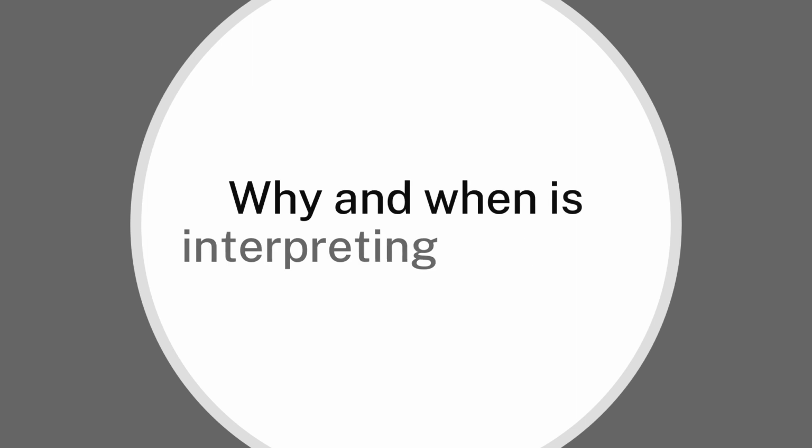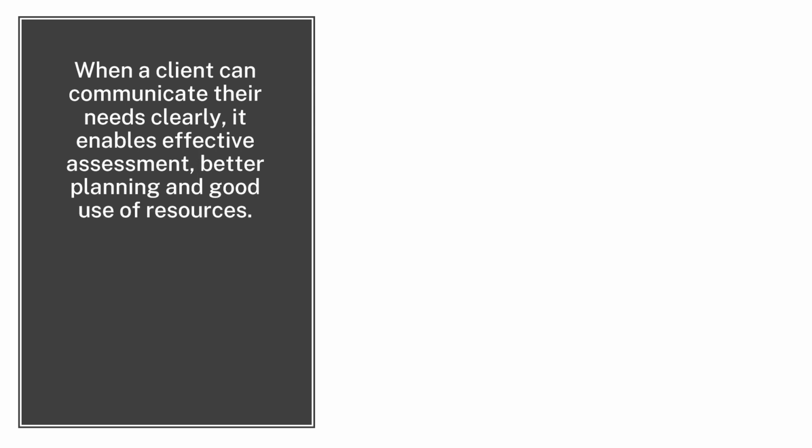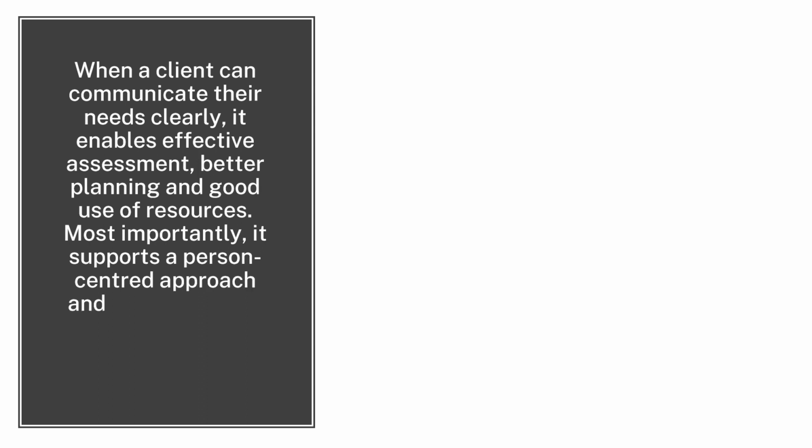So why and when is interpreting needed? When a client can communicate their needs clearly, it enables effective assessment, better planning and good use of resources. Most importantly, it supports a person-centred approach and leads to better outcomes.